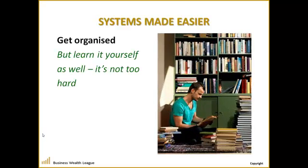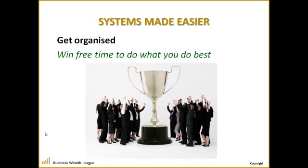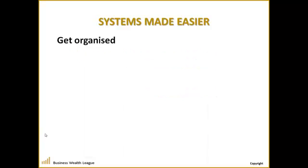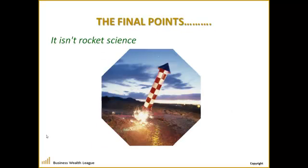But I would counsel you, if you do that, you must make time to learn it yourself, because the more you learn it, the more possibilities that you will see. And frankly, as I said earlier, you'd be surprised how when you sit down and you have a go, it's not as difficult as you thought it was. And this will win you free time to really do what you do best, and really make a success of your business. Watch your efficiency leap up, and through all this, raise the market value of your business very considerably.